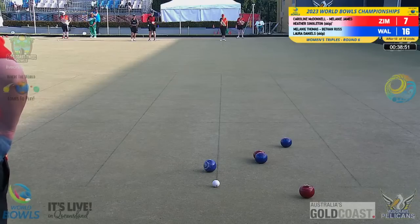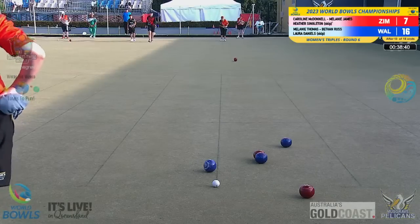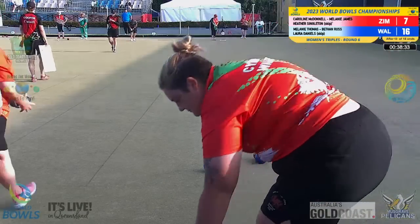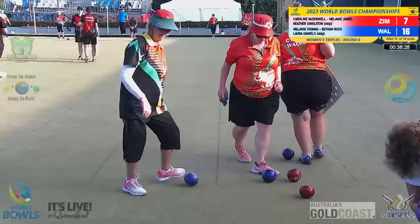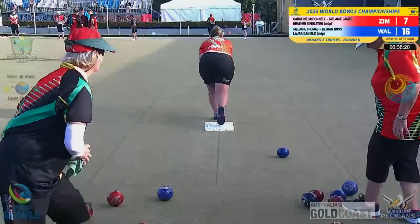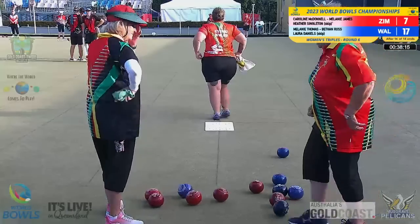Okay, Heather. Big bowl here. She's at least one down. She'd love to pick up a few shots here. She's been aggressive at it. It's starting to work now. But, well, she gave out every opportunity. I think two shots. Two shots to Wales. I would say it's two, yes. Moves them on to 18. We've now completed 14 ends. Yep. With four to play.